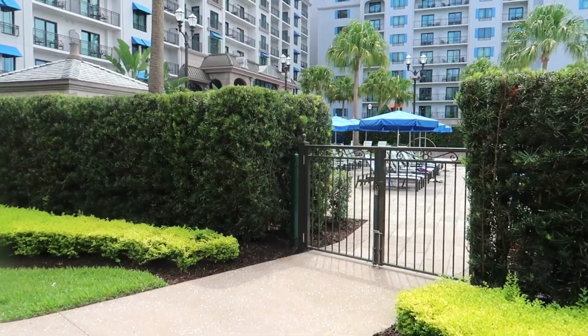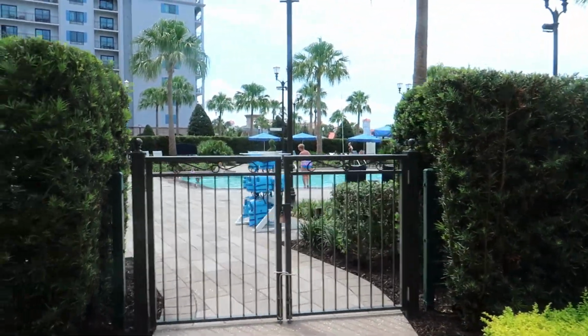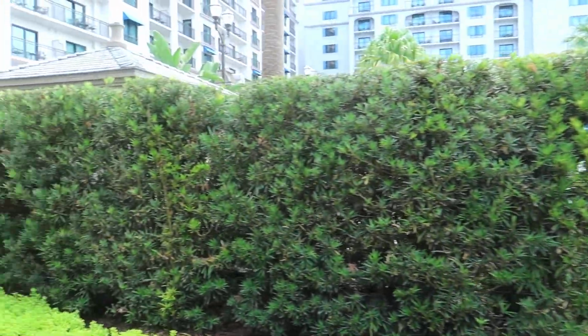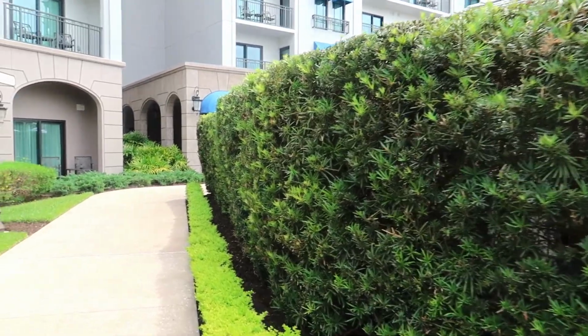Here's one of the pools. Again, we're not staying here, so not sure if this is the only pool. Yeah. You can go over to Caribbean Beach though and use some of their pools. Right. Okay.